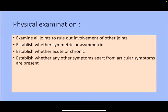Now, when you examine joints in case of arthritis, it's very important to ask the following 4 questions. You have to make sure which joints are involved in order to rule out whether it's monoarthritis, oligoarthritis, or polyarthritis. You have to establish whether the arthritis is symmetric or asymmetric. You have to know whether the condition is acute or chronic. In our patient, it's an acute situation. You have to establish whether there are any other symptoms which are extra-articular, apart from the joints. Like in our patient, there is fever, there is high blood pressure, his creatinine is high, so these would be extra-articular symptoms.